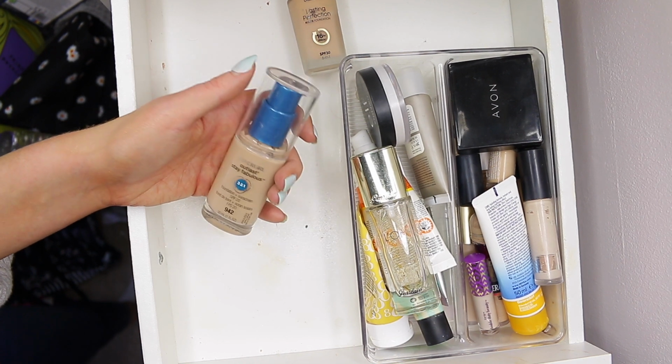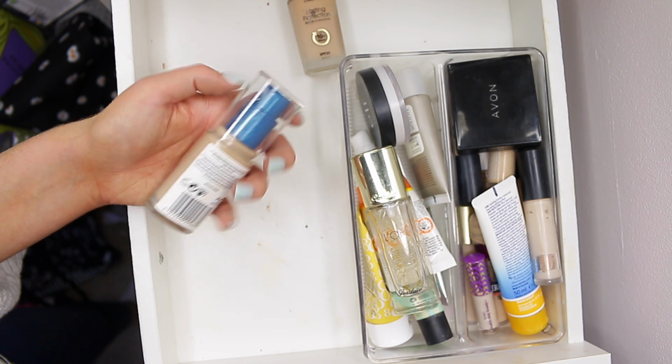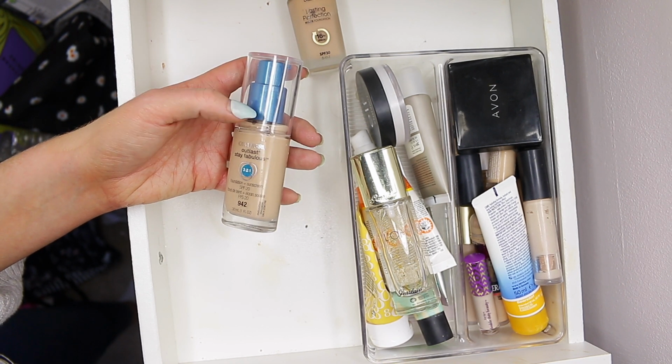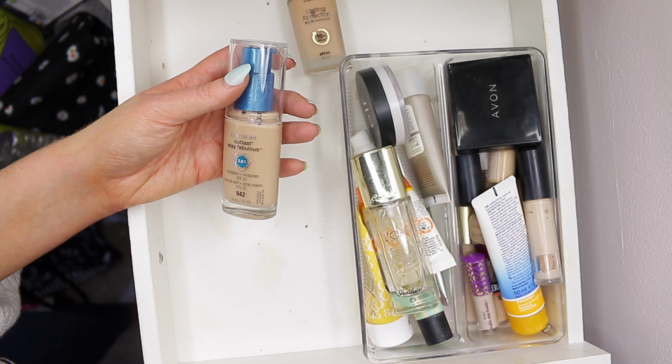I don't even know if this is still available anymore. I don't know if they've changed the packaging or anything. I haven't used this. I bought this ages and ages ago to do a first impression and have not used it, so I don't know. I'm going to keep it for the time being, but if it works out that it's not available anymore, then I might just give it to a new home.